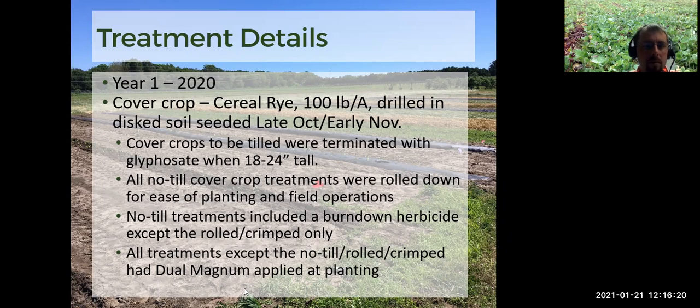And from there, some notes on these treatments. The cover crops that were going to be tilled, so that's in either Bareground or Plasticulture, were terminated with glyphosate at 18 to 24 inches tall in our case. You could certainly terminate with tillage or other ways. That was our chosen approach. And so we wanted to manage that residue so we didn't have so much residue that we had issues incorporating it and potential nitrogen tie-up and things to do a good job laying plastic and also a good job with tillage. All of our no-till cover crop treatments were rolled down for ease of planting and field operations.